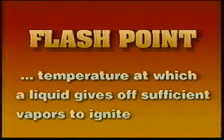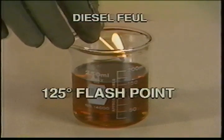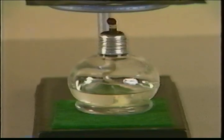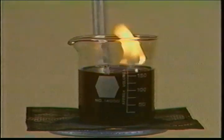All flammable and combustible liquids have different flash points. Take diesel fuel, for example. Diesel fuel has a flash point of approximately 125 degrees. Combustible liquids like this have to be heated or vaporized to ignite. As you can see, by heating the liquid to a temperature above its flash point, it vaporizes sufficiently to burn.